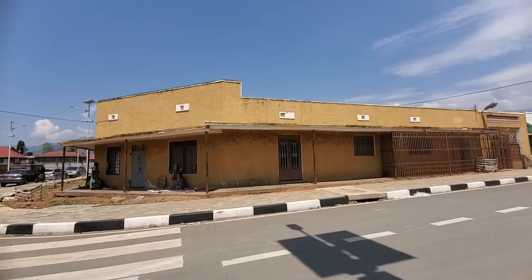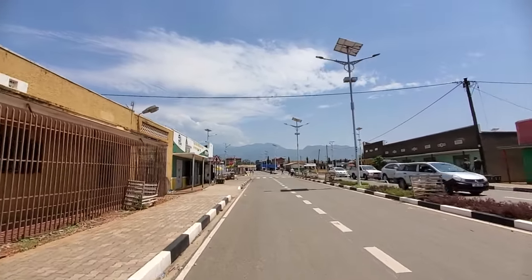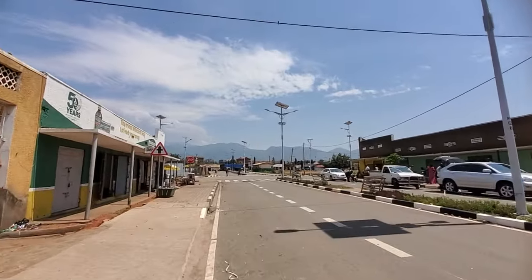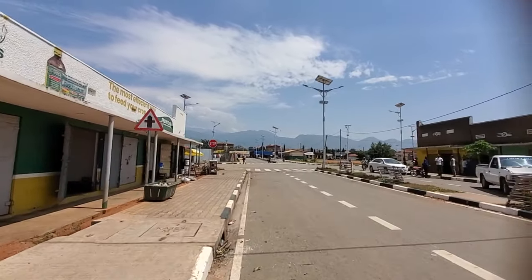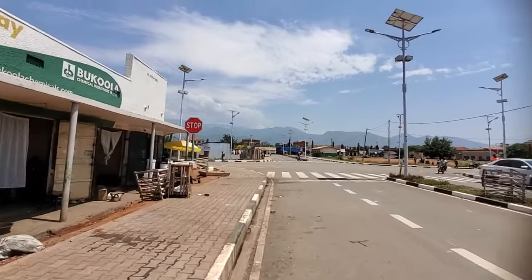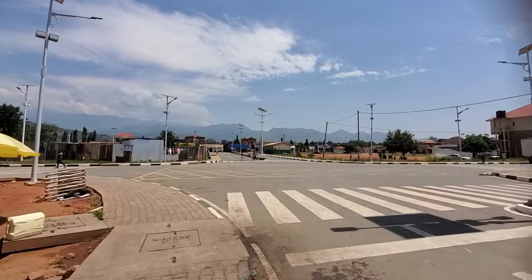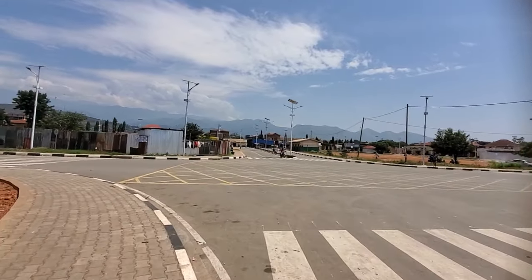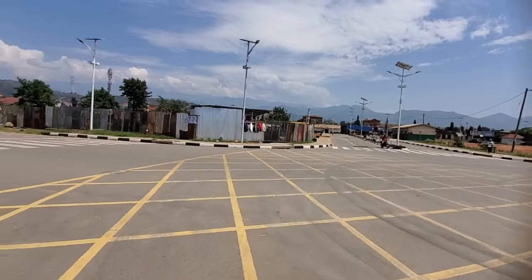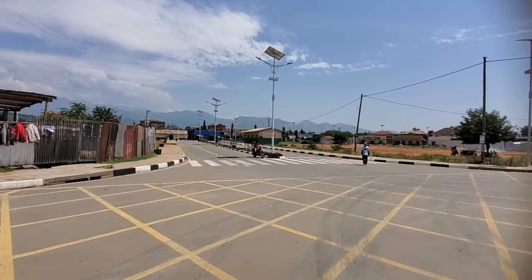Wow, based on the first impression, I would say this side of Kasese is like an abandoned town, because it's clean and people would have filled this area. I don't know actually what's happening, my friends from Kasese. Let me know why this place has less population. You can see the streets look nice, but the population is really low.